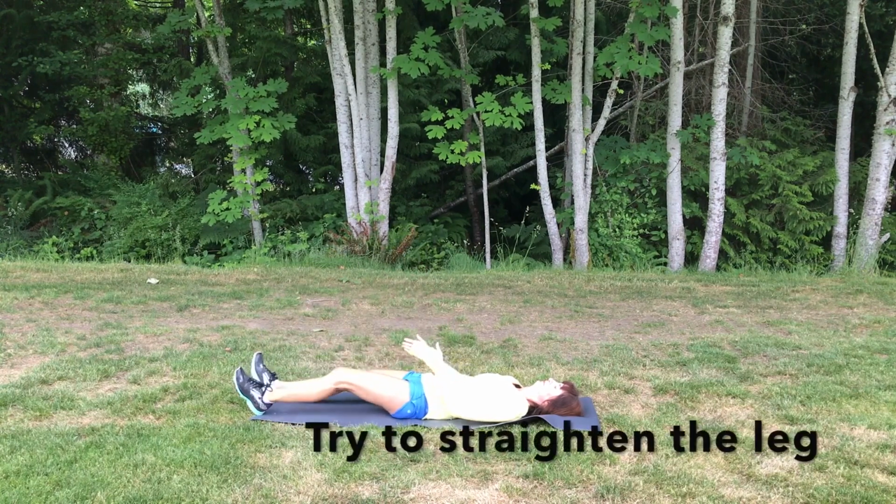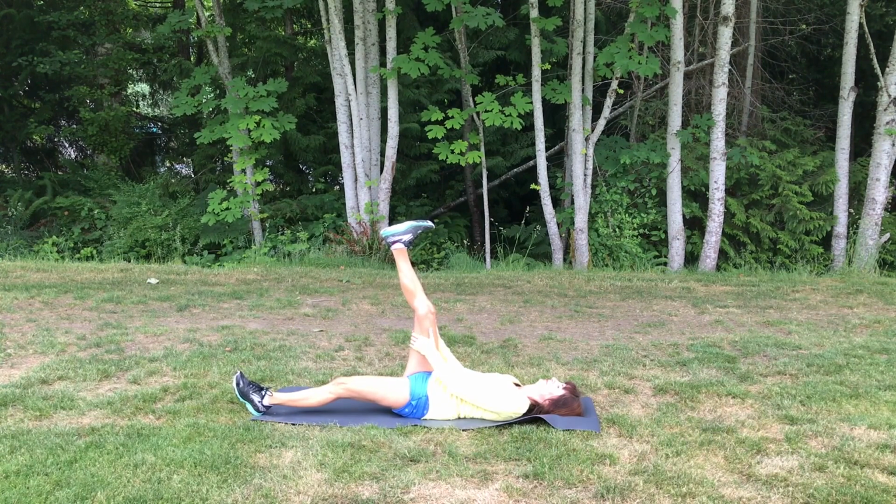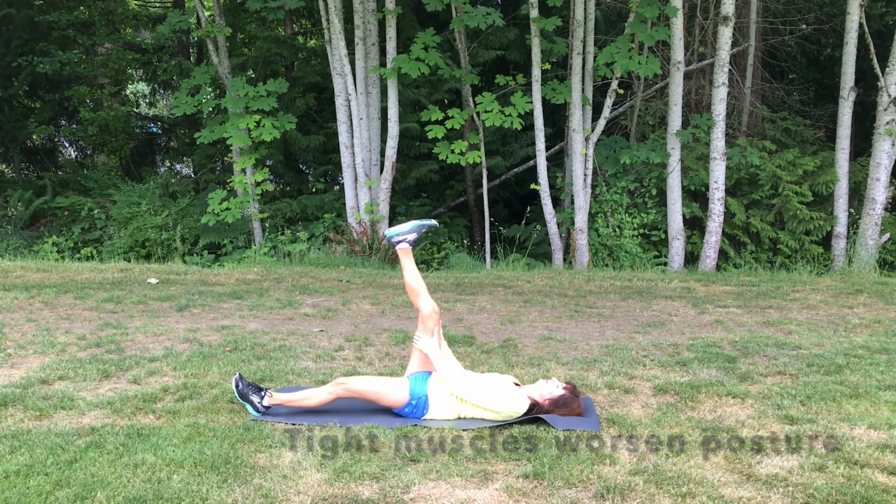You may ask yourself, what do your hamstrings have to do with working in an office? Well, postural problems are often related to issues with the hamstrings, particularly that they're too tight, and it's one of the contributing factors to slouching and back pain. So please do this stretch on a regular basis. And by the way, it feels really good.